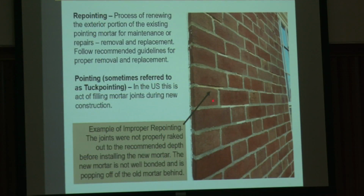Right. Not in this kind of building. This is all handmade brick from 1835. Right. And this is like a gray bag mix. Horrible. It almost looks like something you would just buy at your hardware store.